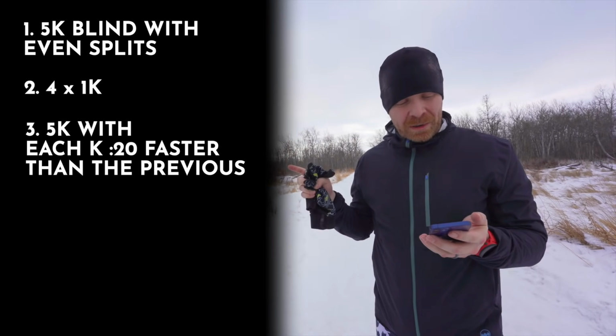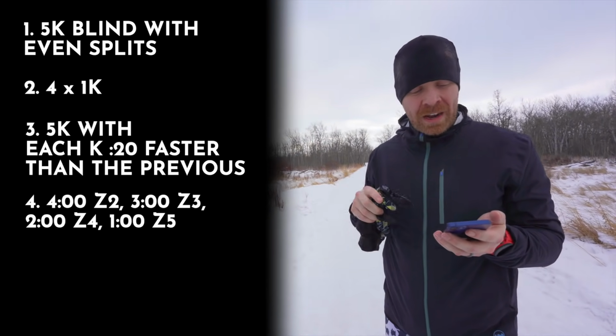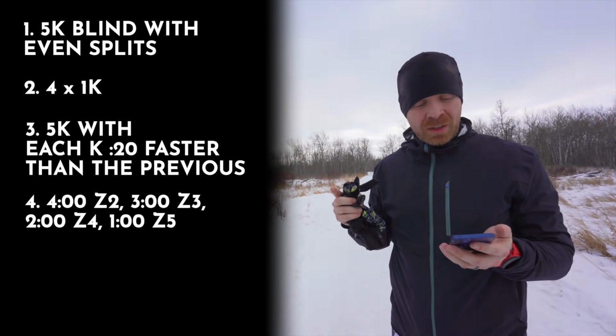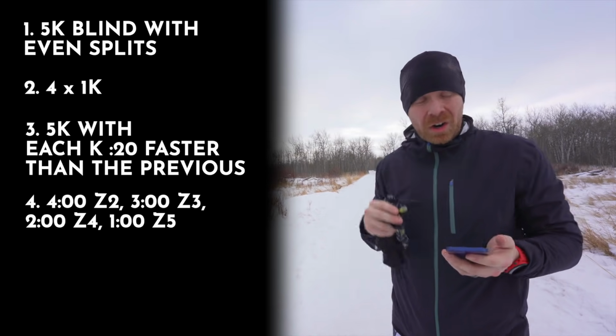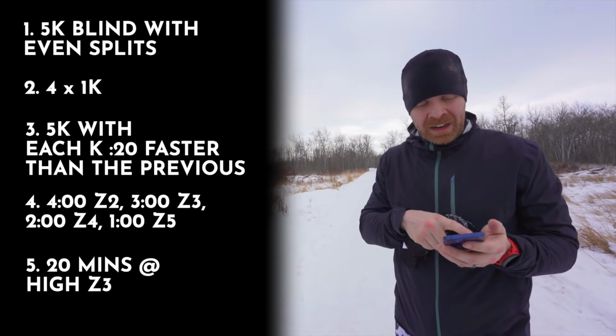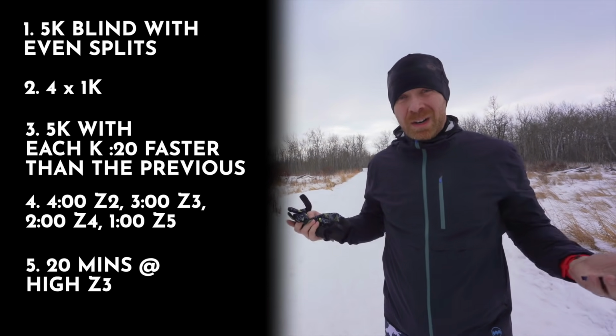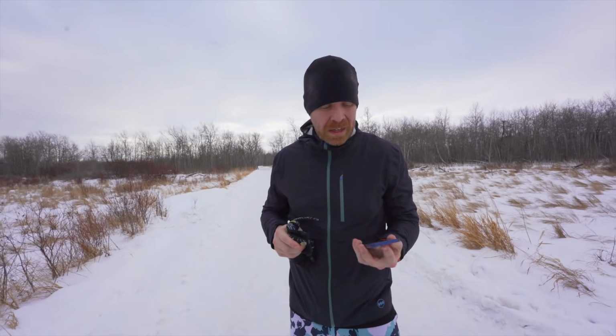The 4th workout is 4 minutes in zone 2, 3 minutes in zone 3 heart rate, 2 minutes in zone 4, 1 minute in zone 5. And you've got to try to guess getting your heart rate up there. And then 20 minutes at high zone 3 heart rate. So they're all relatively easy to slot in workouts.